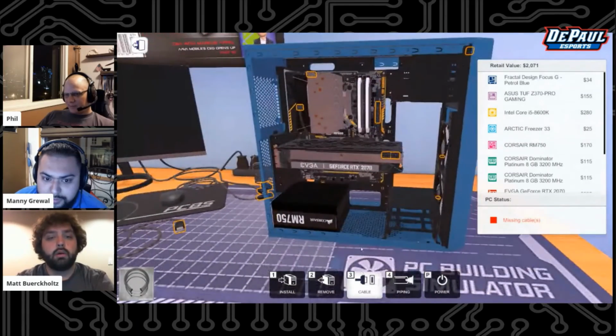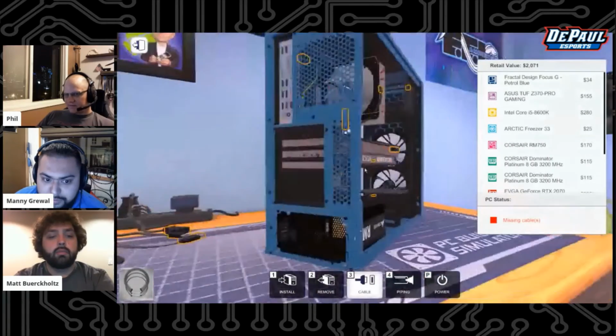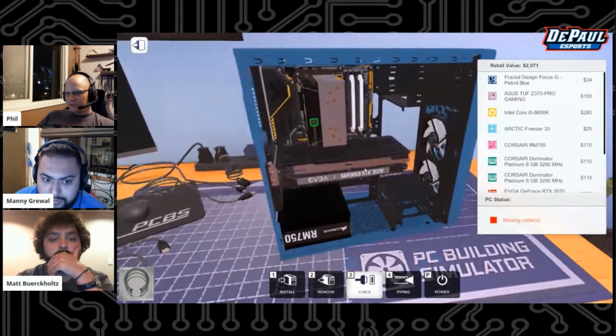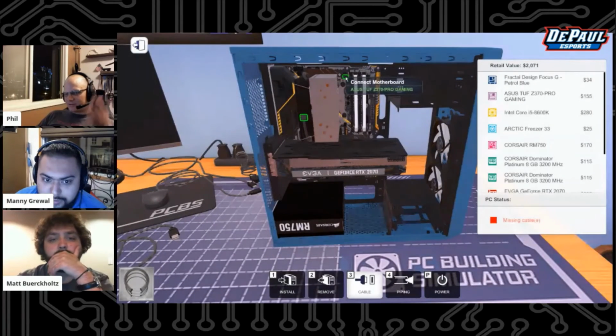See, now if I hit the cable button here, all kinds of stuff lights up. This is everything that needs to be connected. So this first one is connecting the air cooler. The air cooler will usually connect to a fan controller, because essentially what you're doing is controlling the fan of that cooler. As the CPU gets hotter, the motherboard's going to tell the fan it needs to go quicker to get more air through it.